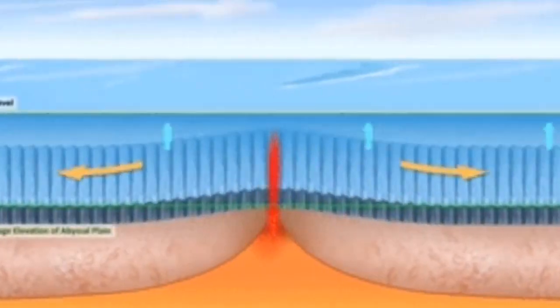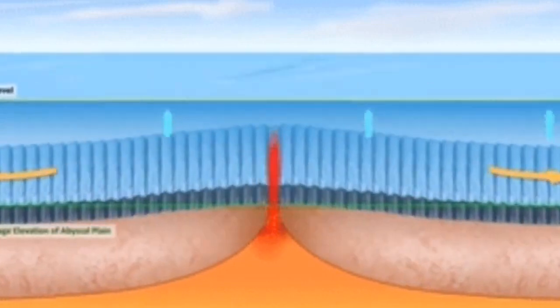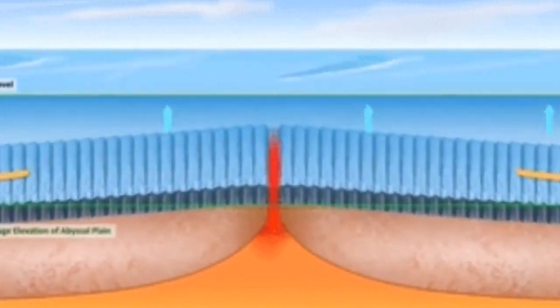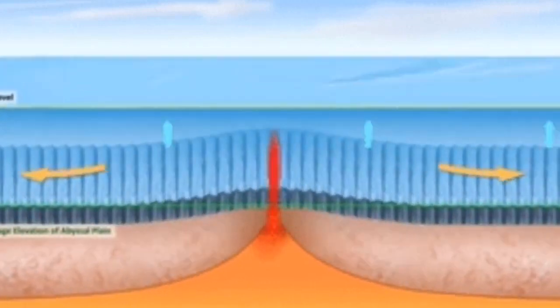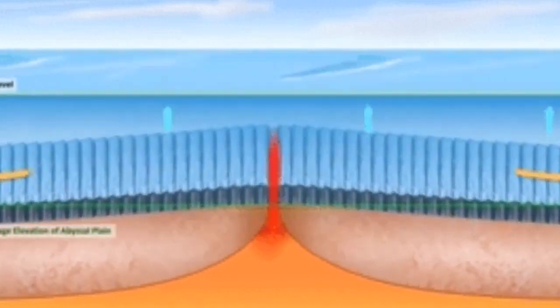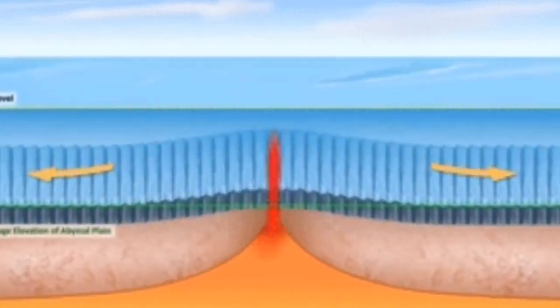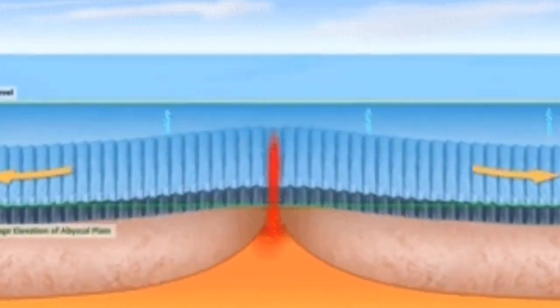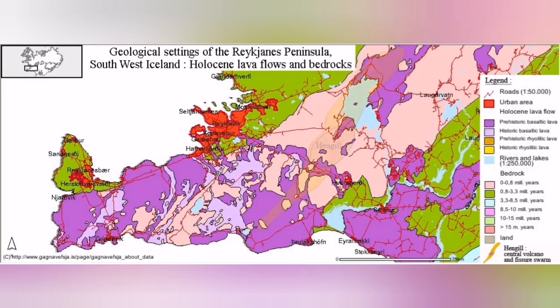We can date these ones. Every one of them has a different magnetic signature, north and south, at the time of the magmatic and lava eruption, frozen inside these rocks. When they're molten, they align themselves to the magnetic field of the earth. When they freeze, the magnetic field of that moment is preserved.